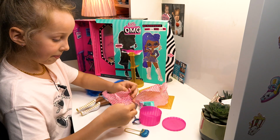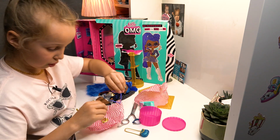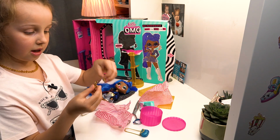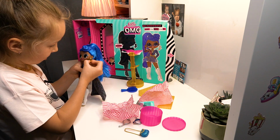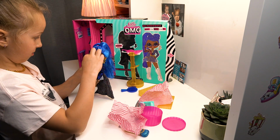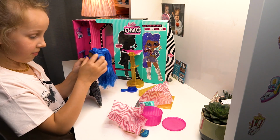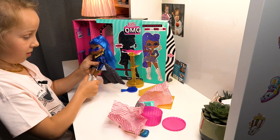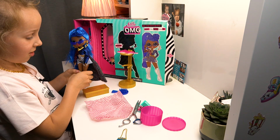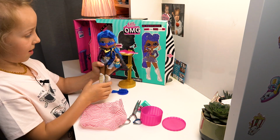Ooh, let's see. Look at these glasses. Blue glasses. Oh, and a golden necklace. And two golden earrings. First, let's put the earrings on. You look awesome. Necklace, golden necklace, wow. And her glasses. Yay, she looks beautiful. Now, oops guys, I forgot to put her purse on. Her little purse. There, she looks amazing.